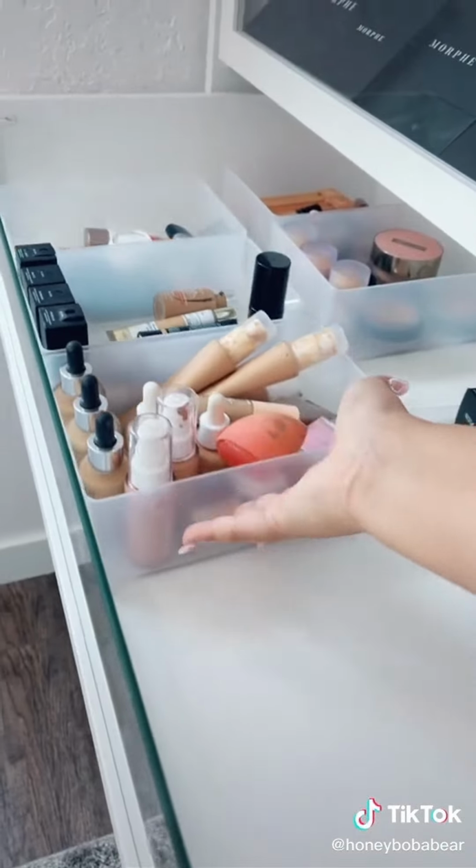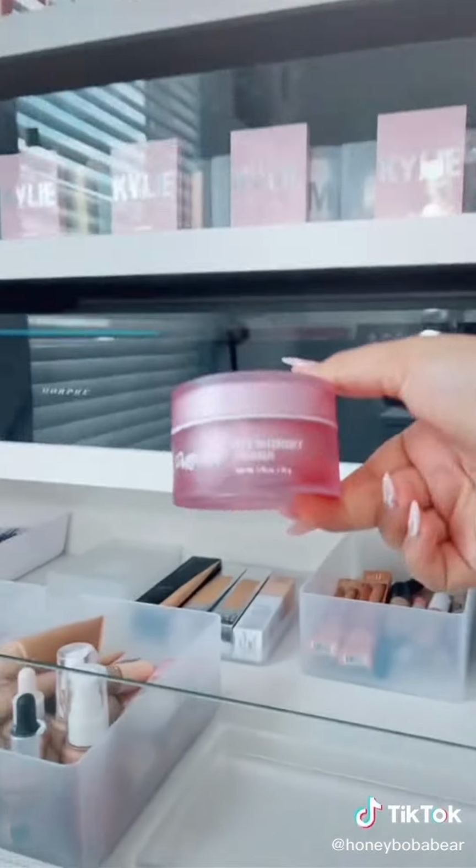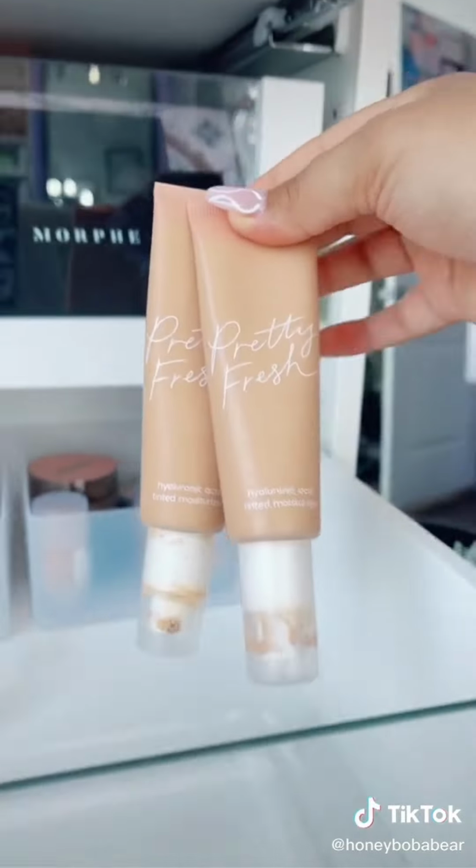I'm gonna try the drawer first. Starting with makeup, my favorite primer right now is this one. ColourPop Tinted Moisturizer. I'm always using these.